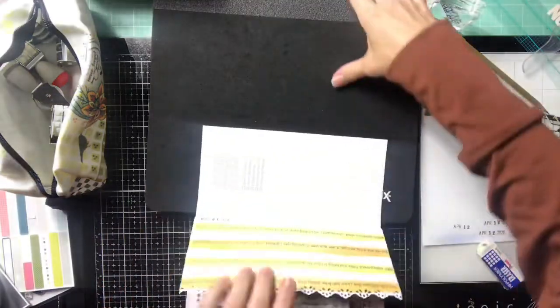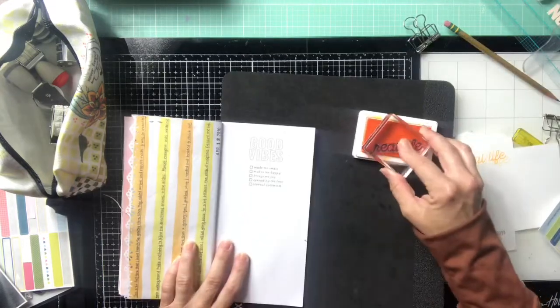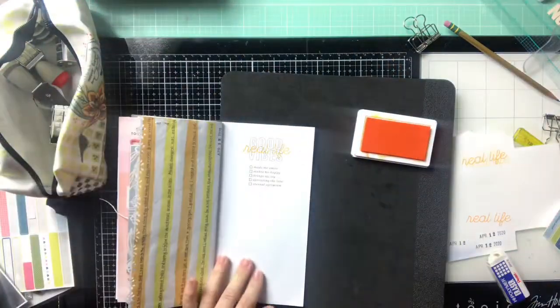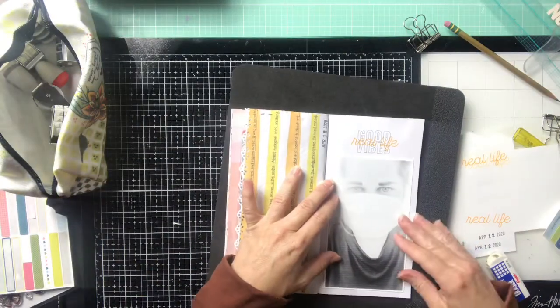All right, so I'm going to take my stamp set that I got from Studio Calico. It's perfect for this time of crazy. And ooh, look at those grays, y'all. So I stamped in lemon zest over the Good Vibes. I put real life. I'm going to add my picture back down there.